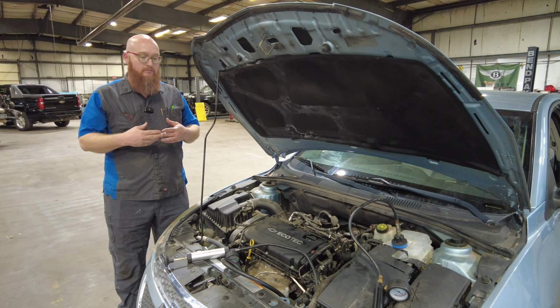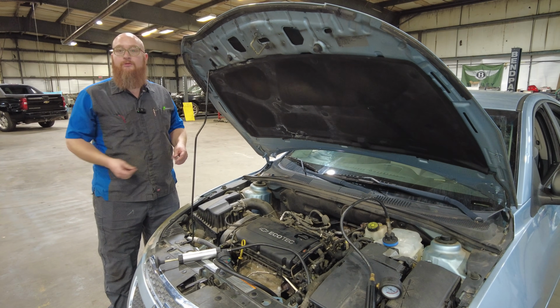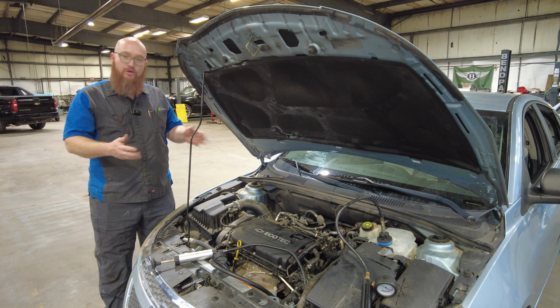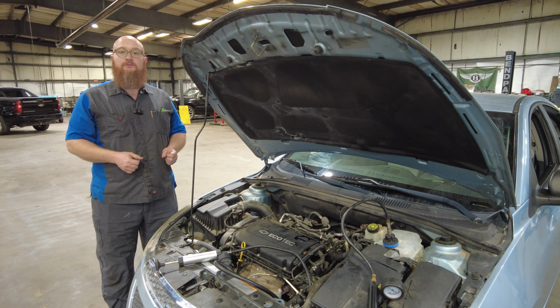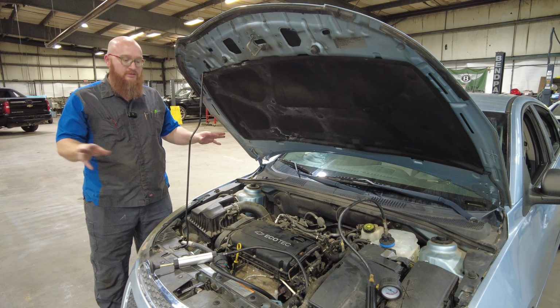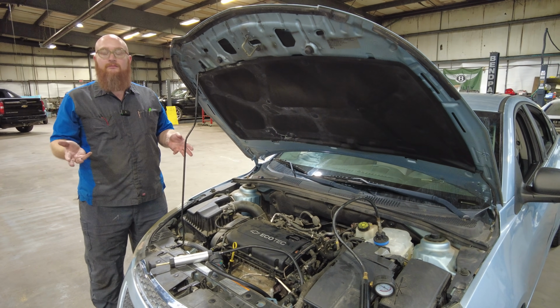Solid sludge. So what do you get when oil and water mix together? Grease. You saw it with your own eyes. So is this engine savable? Is this car savable? Yes, it is. It could be fixed with a new oil cooler, all new hoses, flush the system, and be usable again.